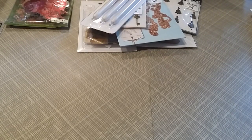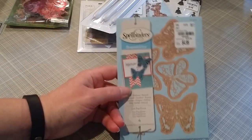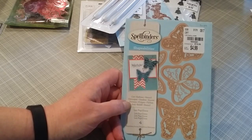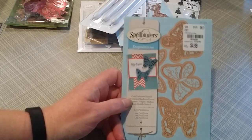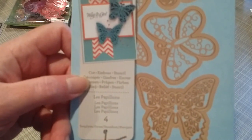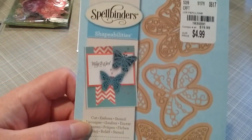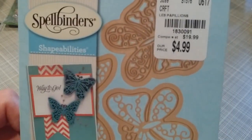Picked up another die, and they had a really big one as well. This is the butterflies. How would you say that? Les papillons? I don't know. The butterfly. And very intricate though, but I should have fun cutting these out. And there's the SKU.